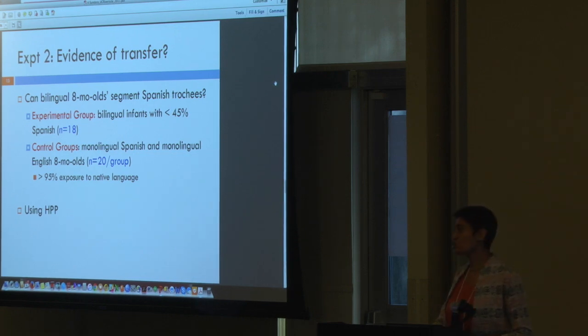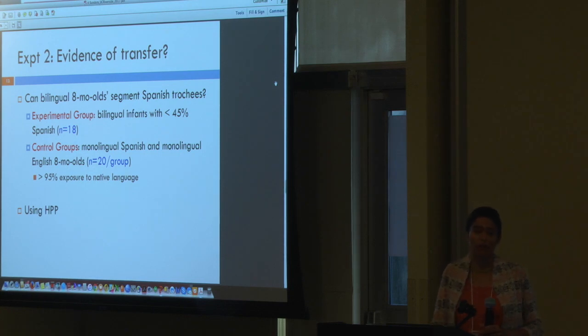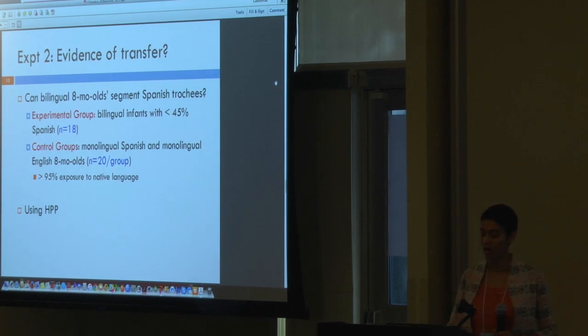We also have two control groups in this experiment: monolingual English learning babies and monolingual Spanish learning babies. The reason is there's not a lot of research out there on how babies find Spanish words. Surprise, okay? So we had to do that ourselves. Who are we calling monolingual? Babies who have more than 95% exposure to just Spanish or English. Usually it's 100%, okay? The 95% is because maybe one or two babies have that little. It's monolingual.